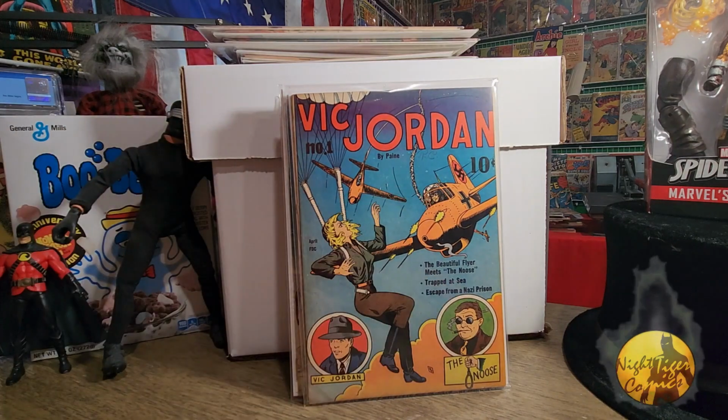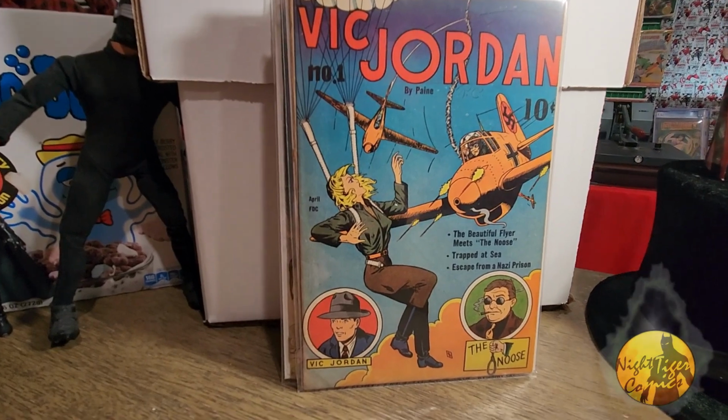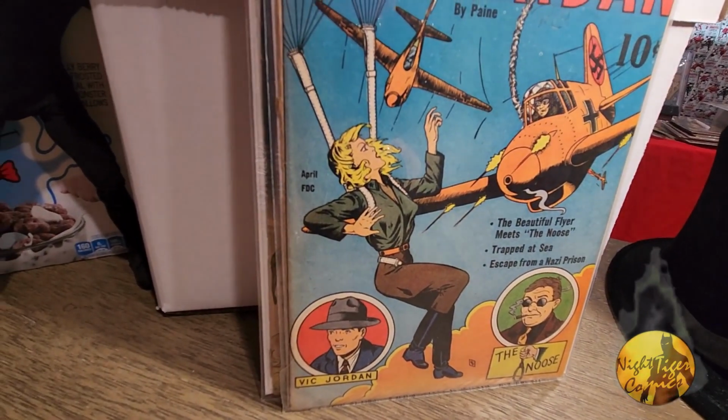1945. A lot of times the dealers of the newsstands in the 40s would put initials on comics for their customers, especially the ones that had their pull list. So they put their initials on and put it in their stack. And they knew not to sell that to somebody else. I love how this is Vic Jordan, but he's right down there. I always thought that was Vic Jordan right here, the girl.